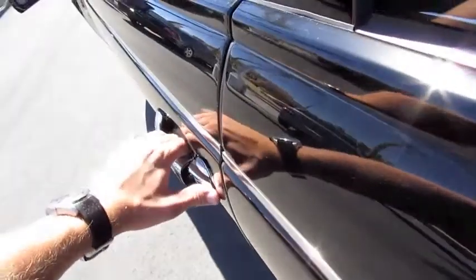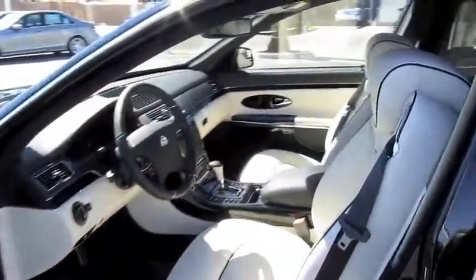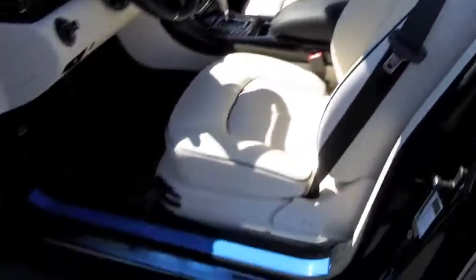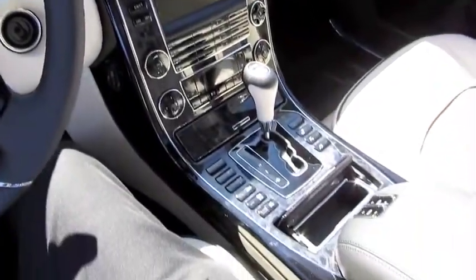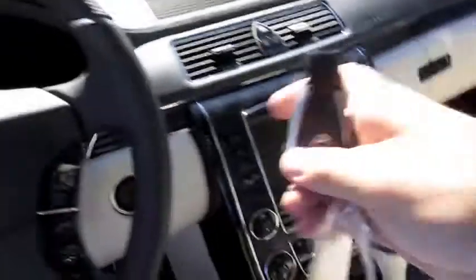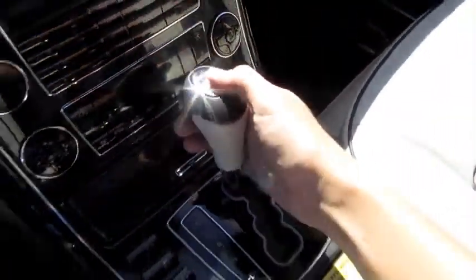Automatic self-closing doors. And again. It's the Baltic black exterior with aspen white leather interior and black piping around the seats. You can also start the vehicle by pressing the button at the top of the shift knob. Just put your foot on the brake.